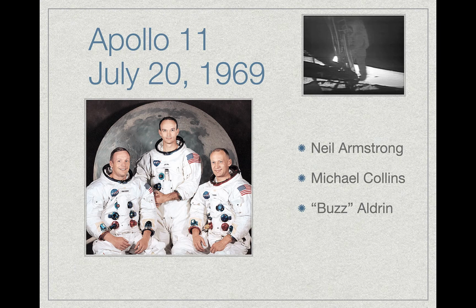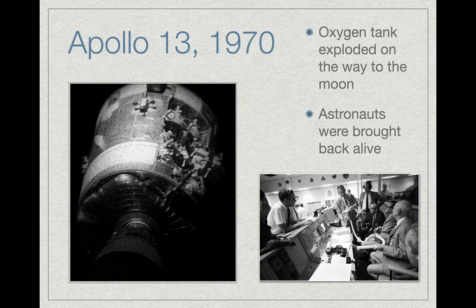They basically just shot a rocket at it and crashed into it. And then they had a lander that broadcast some pictures back. But no, we were the first ones there.